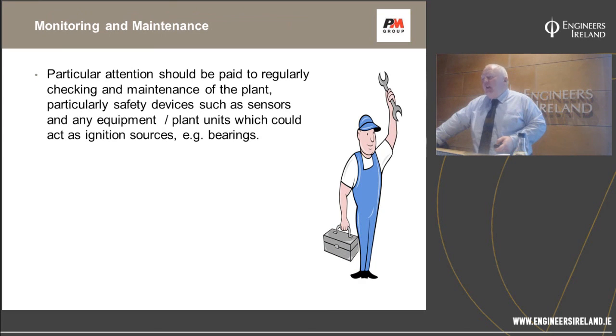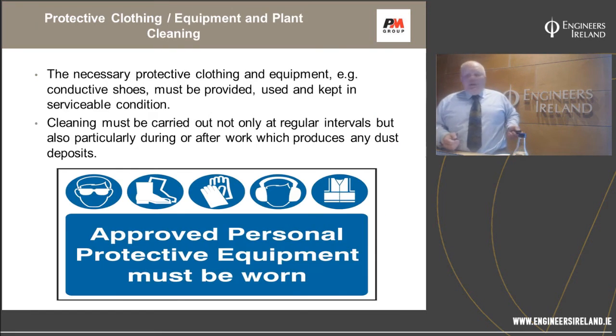Monitoring and maintenance, you have a maintenance schedule. If a vendor sells you a piece of non-electrical equipment and gives you key maintenance routines and you don't adhere to them, then you're for the high jump, he's not, if something goes wrong. You have to adhere to what he's telling you and his safe instructions for use. The necessary protective clothing, the necessary shoes, the anti-static precautions with your clothing, cleaning at regular intervals, but also after maintenance work where you'd be opening up dryers and having dust around the place.